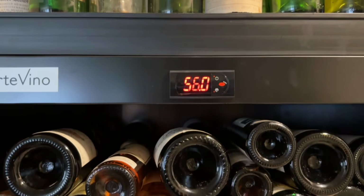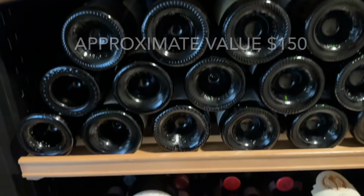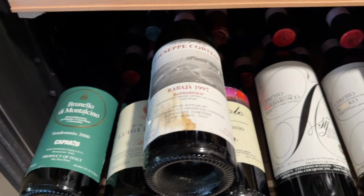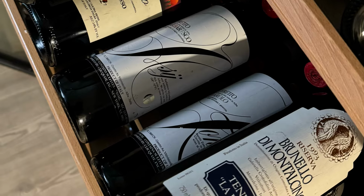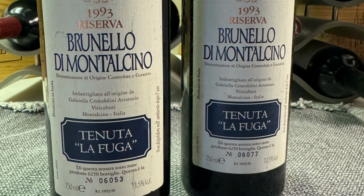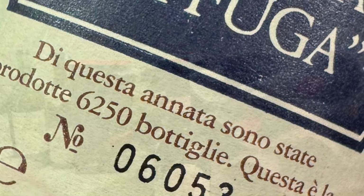As for the wine to be opened, it's a 1993 Tenuta La Fuga Brunello di Montalcino Riserva. I've had this wine for about 25 years. It's been stored in great condition that entire time. I thought I had opened the last bottle about a year ago, but happy day, I found 2 more bottles tucked away. As you can see, the production level is low, just over 6,000 bottles.